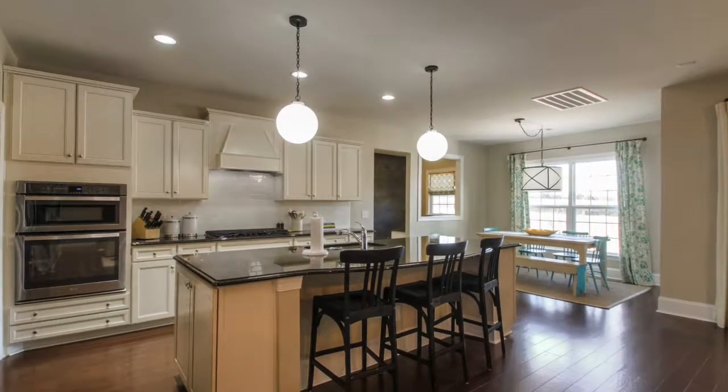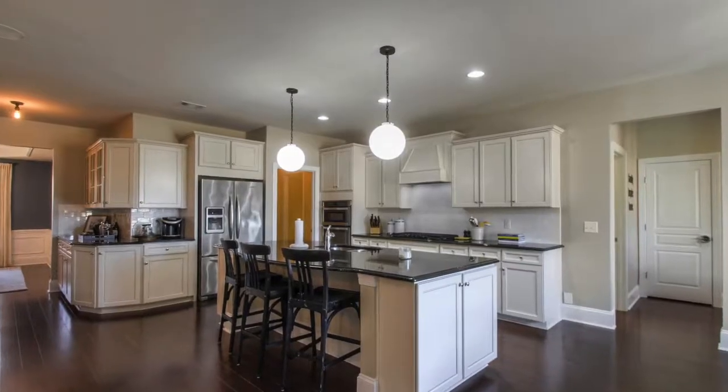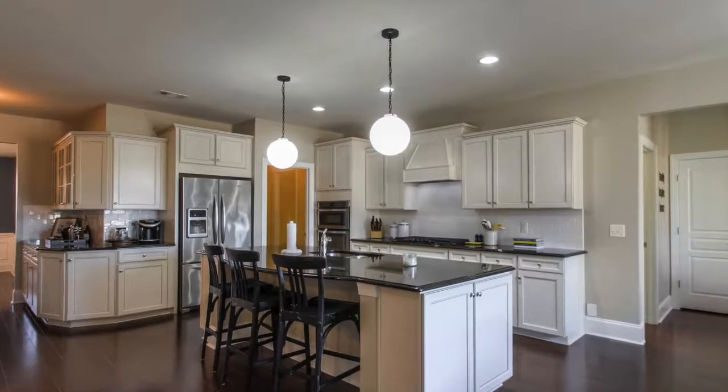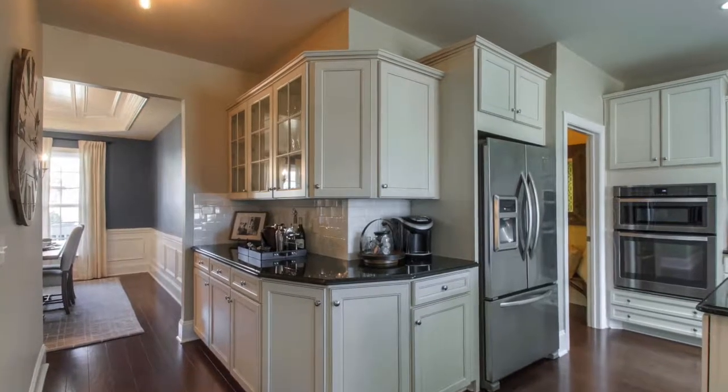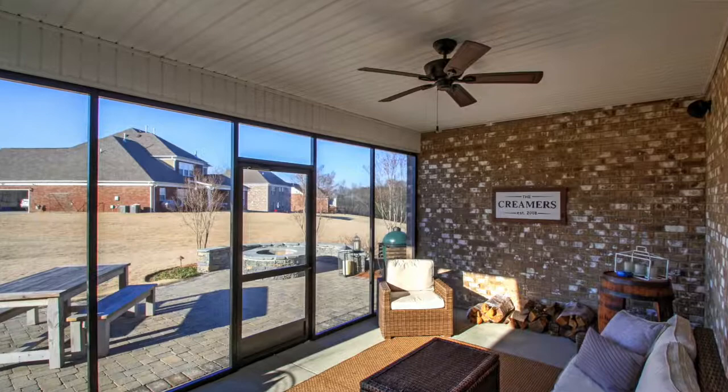Inside, wide plank wood floors, fireplace. The kitchen is really open, with a large island that's great for hanging out, talking to friends. And the cabinets are white with glazing done on that. It's got a screened patio in the back.